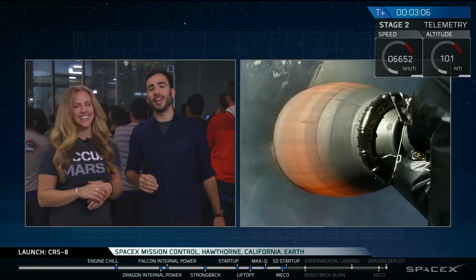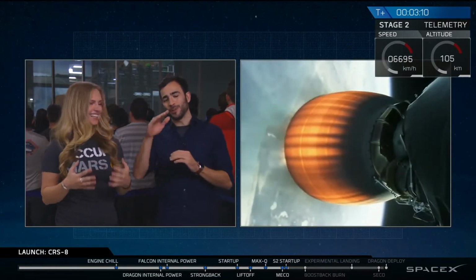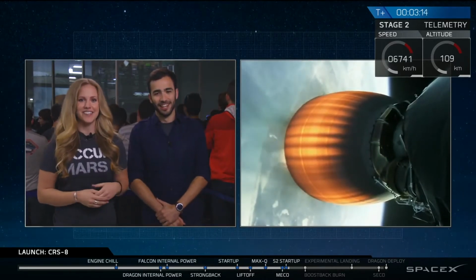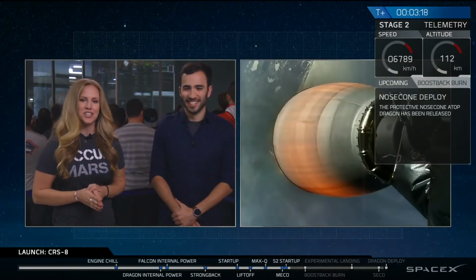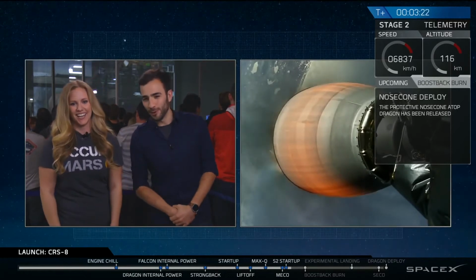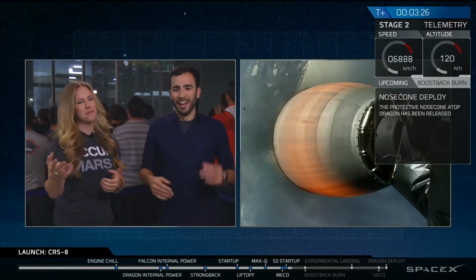Critical moment in the mission. The second stage will now begin accelerating itself and the Dragon spacecraft into an orbit so it can catch up with the International Space Station. The shot that you see on your screen there is the second stage engine glowing beautifully, a golden orange, as it propels Dragon to the International Space Station. You can even see the coast of Florida just down on the bottom, right beyond the nozzle. One of my favorite shots.